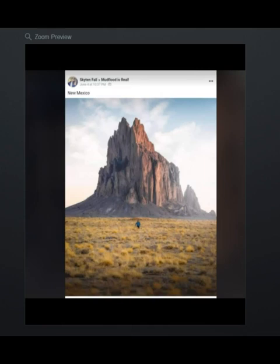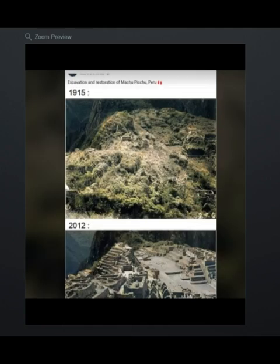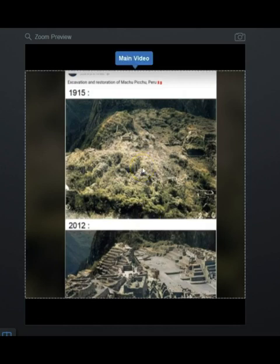Anyway, that one there is just New Mexico, a rock, but that's a big rock sticking around. This one's quite interesting. This is an excavation and renovation of Machu Picchu, and the difference between 1915 and 2012, how much they've uncovered. But that was all covered in undergrowth. It was as if the mud's come and then suddenly it's gone, ooh, we're going green, and it's all covered in green. Buried it.